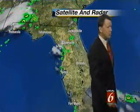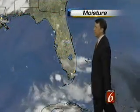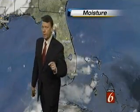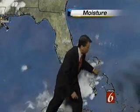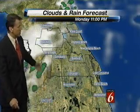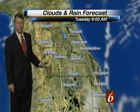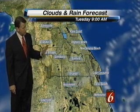Satellite and radar here showing you what is going on, or the lack of anything going on. Not a whole lot of action. What you're looking at right here is the water vapor loop. I like this a lot because you can sort of see the low pinwheeling there. Not a lot of activity with it, but some heavier rain down south. For you tonight, this will all be over shortly. The rain will wrap it up. Here's 11 p.m. tonight. If you're going outside to stargaze, see some shooting stars, the Perseid meteor showers are on again tonight. Maybe you'll see a few.